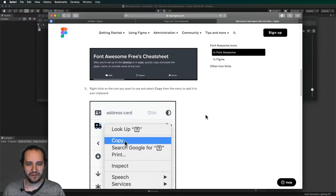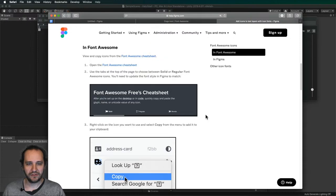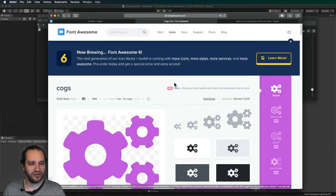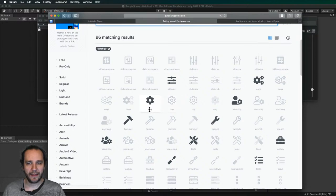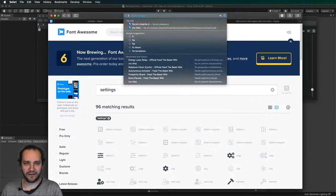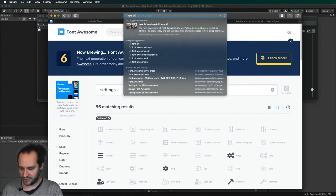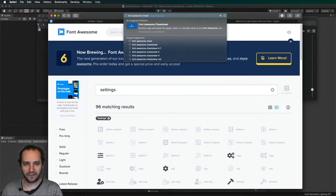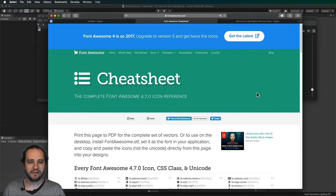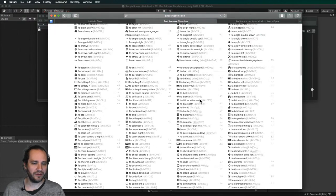Cheat sheet. Okay, so because that is actually fontish, let's see. Could I? Is this a list view? No, it doesn't work. Let's see. I really want to be able to do this. There. That's 4.7. Well, anyway, it still would work.